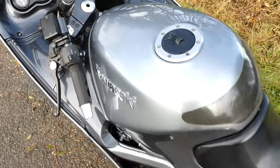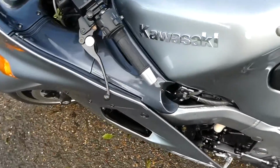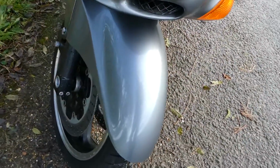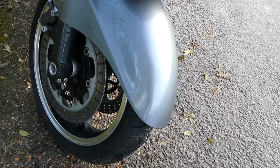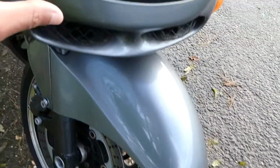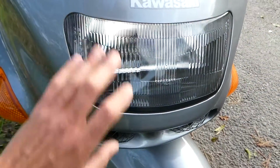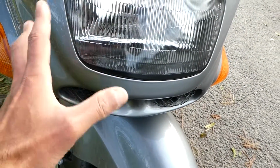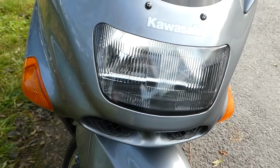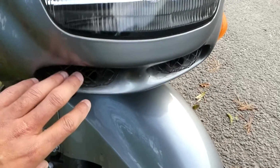So yeah, that is a very brief look around this bike. Obviously, like I say, it's been ridden in the crappy weather by me, so that's why it's covered in muck. Nice big headlight. I really like this headlight, and it does give some amazing illumination. I've only ridden it in twilight, so I've not ridden it in the dark yet, but from what I can tell, this is great. And also, just under the headlight here, these are quite interesting.